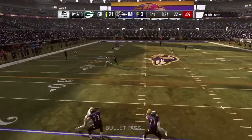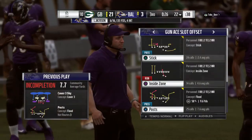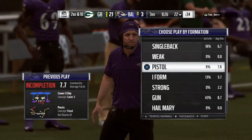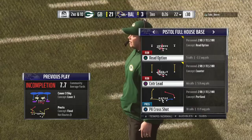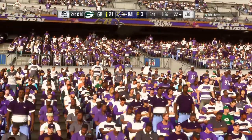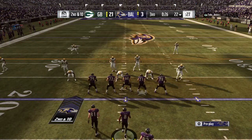Eluding the pressure right. Lord, I seen him late. And this is incomplete. Brandon, at least there's one bright side to that incompletion. What's that? It wasn't an interception. Wow. You're a nice guy. That was kind of savage. But correct. No pick, just incomplete that time. So after the incompletion, second and 10 from the 22.